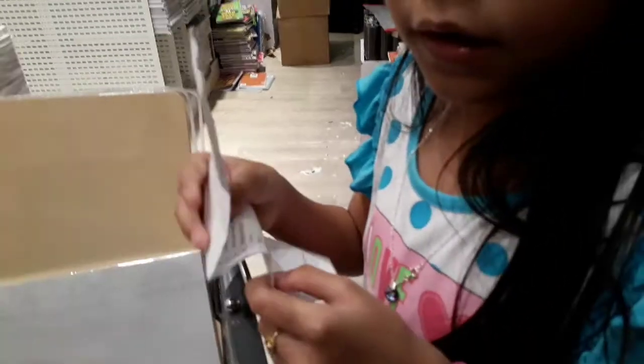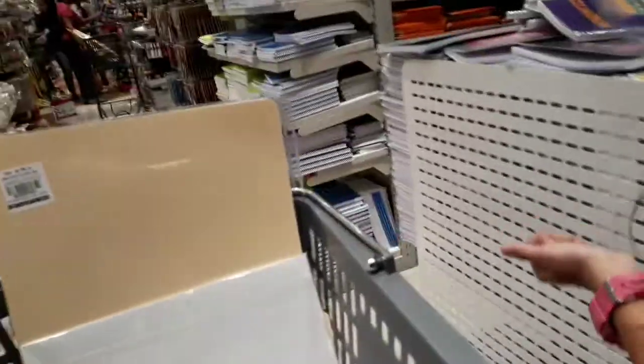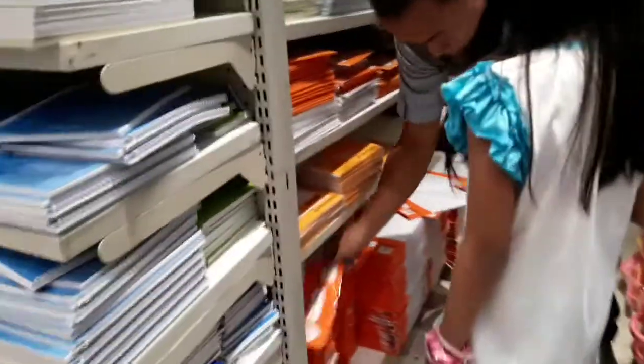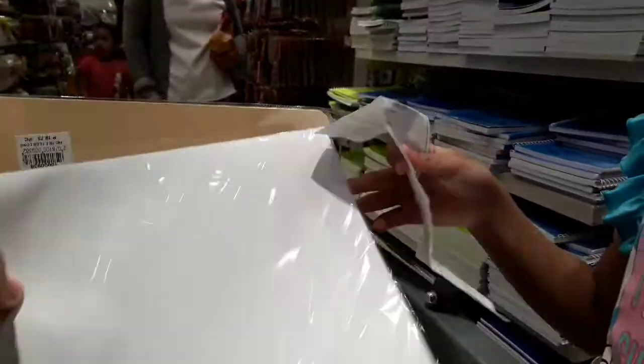One long plastic. But we have construction paper. So you need to buy bond paper. There, bond paper. Long paper, long and short. Now we have a bond paper that's big and strong. We have a mango pencil. There, pencil there.